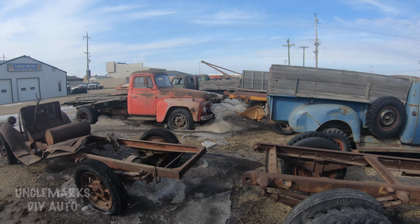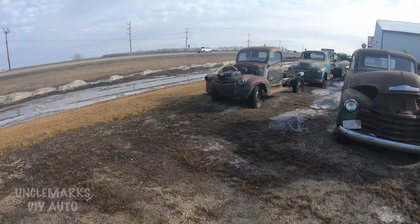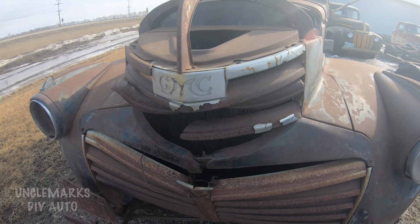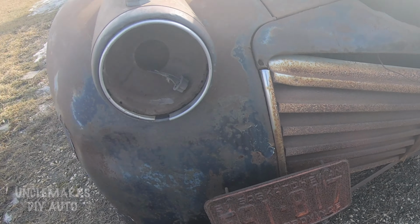But again, it probably was a stake box. Lots of those here. Again, these would have been probably farmers' vehicles, not your normal driving truck. This one, 46, I think, GMC 1 ton. There's the big GMC name there too. See a lot of Chevys. GM, maybe not as much.